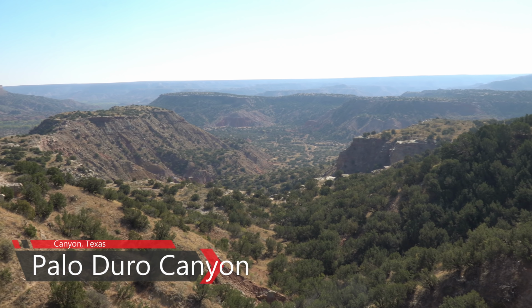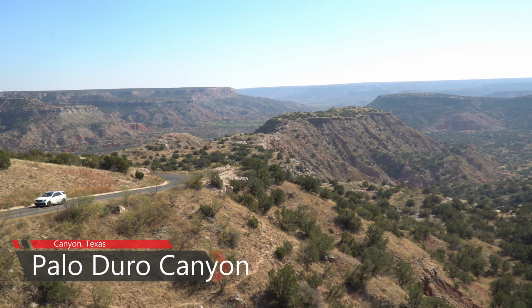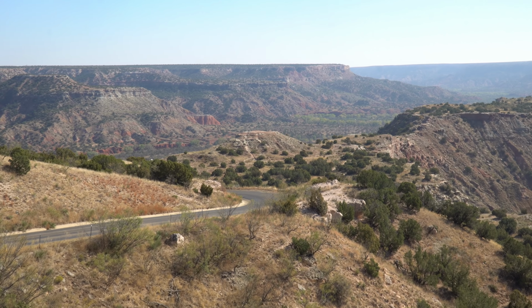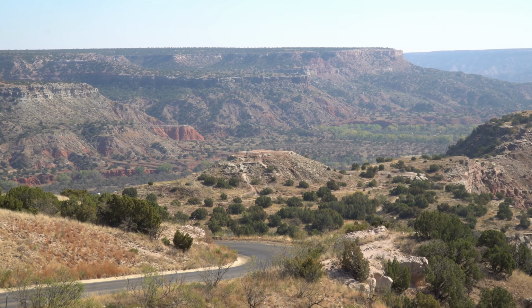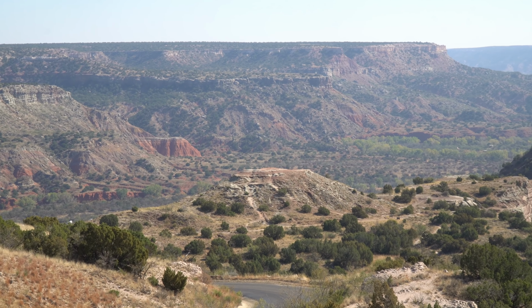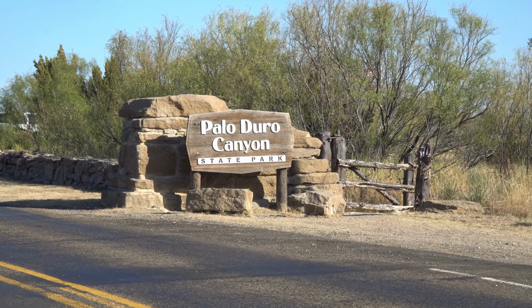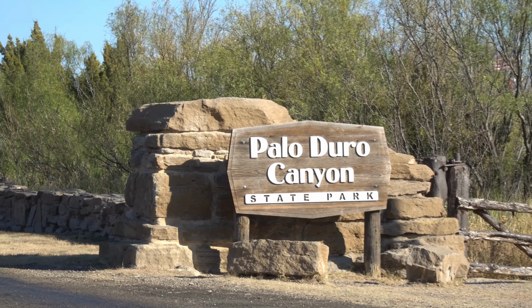Palo Duro Canyon stretches for some 120 miles, with an average width of 6 miles that widens to even 20 miles in places. In most areas, it's around 800 feet deep, but in spots, it reaches 1,000 feet. The canyon was formed by the erosion of the caprock escarpment over millions of years by the waters of the Prairie Dog Town Fork Red River.